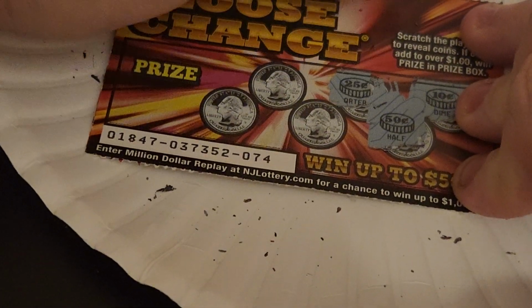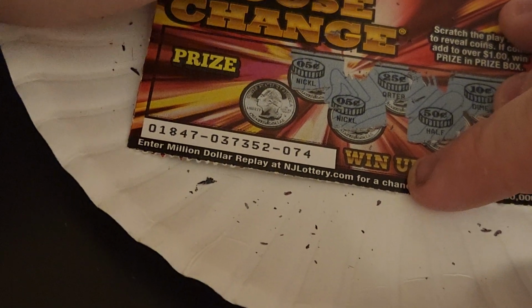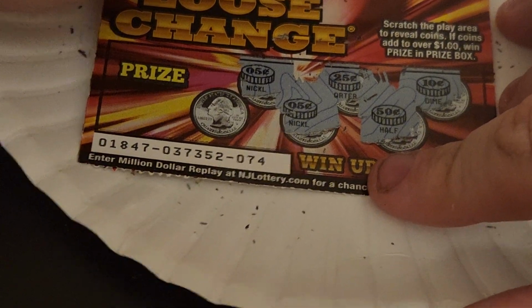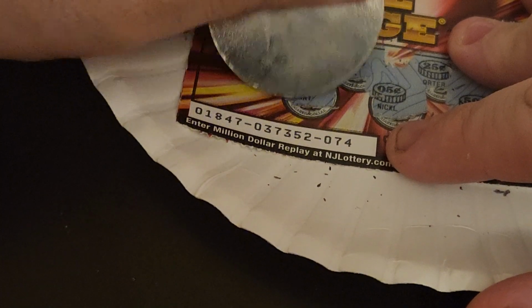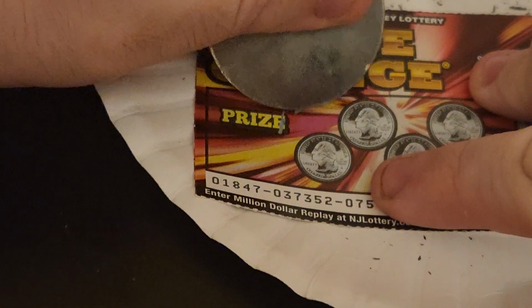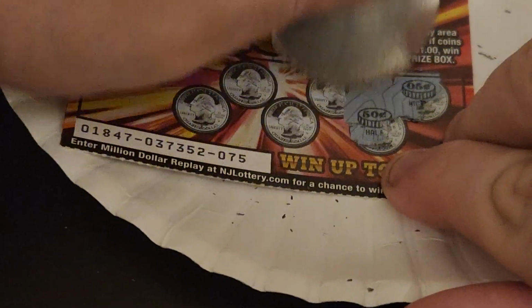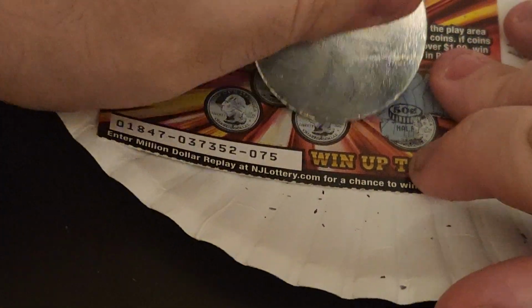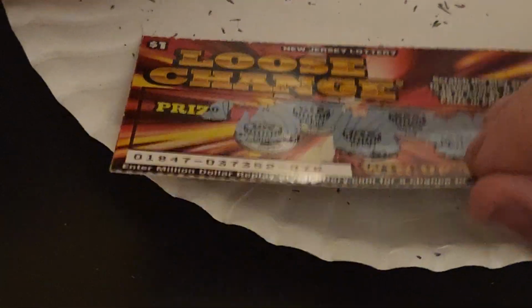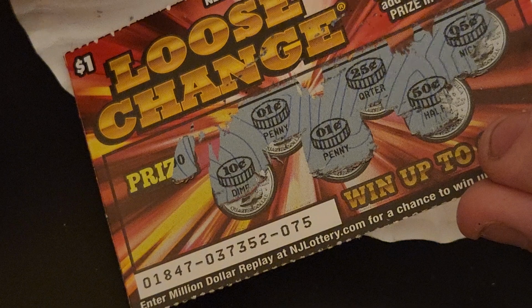$10, $50, a quarter, a nickel, should be 95 if my math is right, 50, 75, 80, 90, 95, and here comes the penny. Okay, it has a prize under it, so it's not a free winner. So let's see, 80 cents, $10, 92, right?